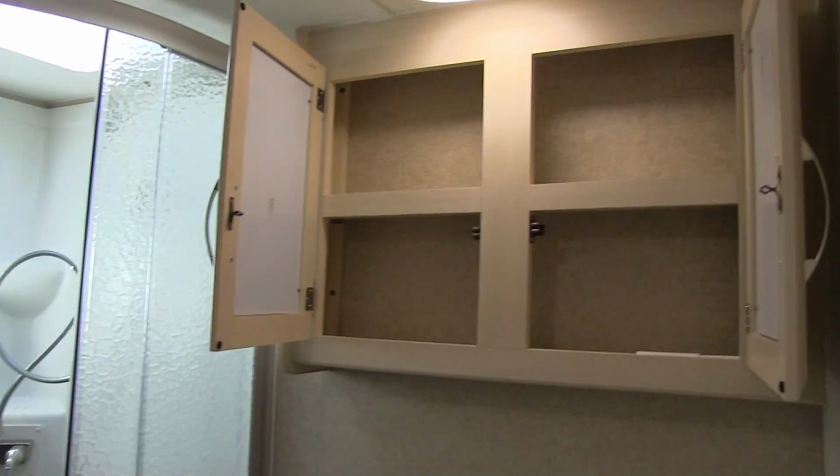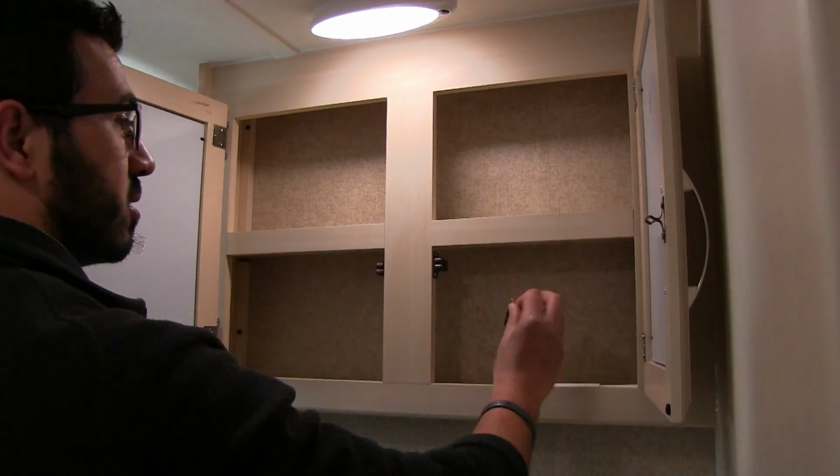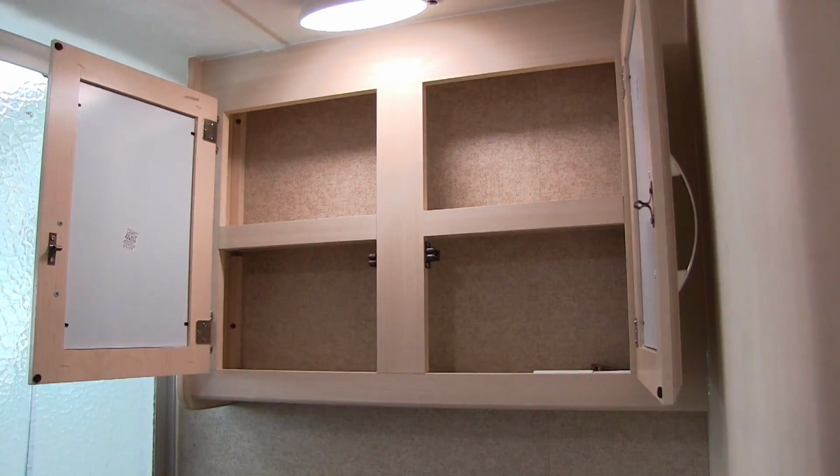Right outside of that, here is your mirrored medicine cabinet. You can see you have storage behind that. Toilet paper holders right up here. That way you can install that wherever you would like.